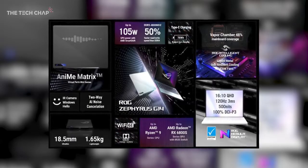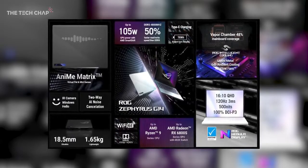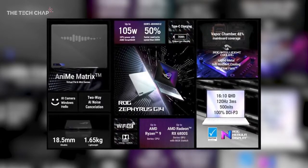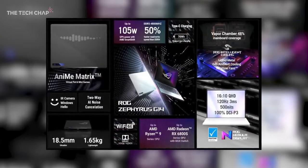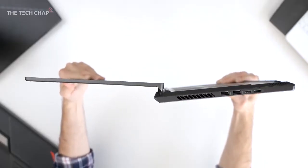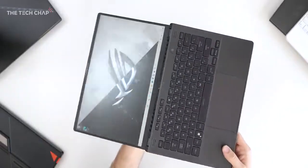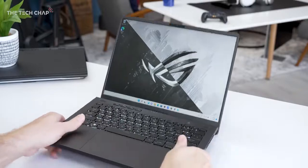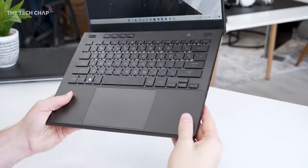Also this year, the G14 is going full team red with AMD's Ryzen 9 6900HS processor paired with the RX 6800S graphics card at the top end. We also get this nifty 180-degree hinge, which is handy if you're using it on a laptop stand or on your knees in bed maybe. And also the G14 comes with either a Full HD 144 or Quad HD 120Hz screen.